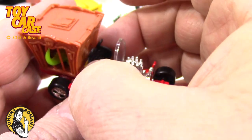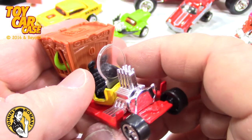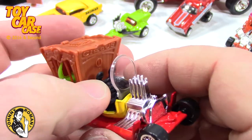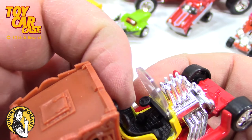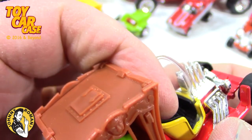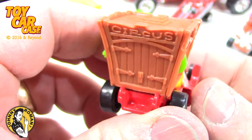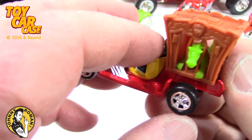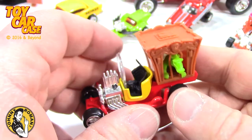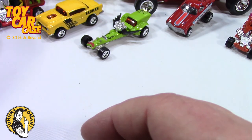And this thing is 20 years old, so maybe the glue just came out. Look at that windshield, big monocle, Colonel Klink. Monocle on that thing. Oh, and the dragon's tail. This is such a cool model kit. Even cooler as a Johnny Lightning. Oh man.